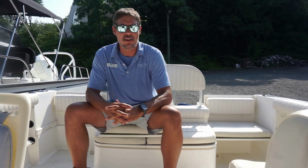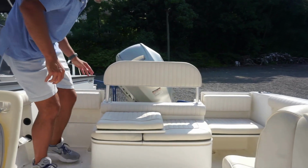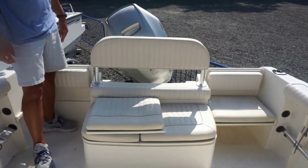Today we're going to look at a recent trade of ours. It's a 2006 19-foot Mako. We're going to start here in the transom. It does have a 150 Honda motor on the back here.